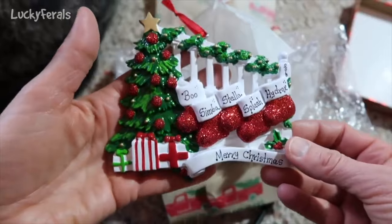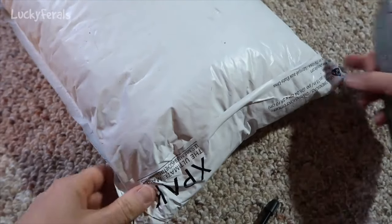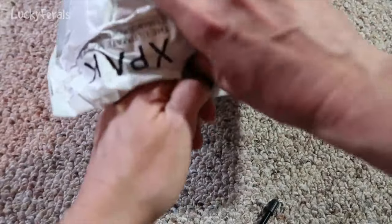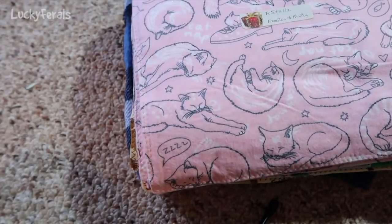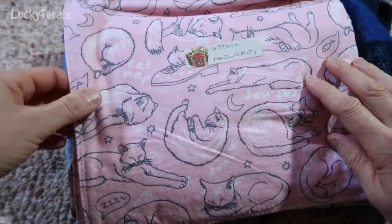Thank you so much. And we have another package from Zoa. Zoa, really, you are totally spoiling us. I'm afraid to rip something with those box cutters. What's in here? This says to Stella from Zoa and Marty.